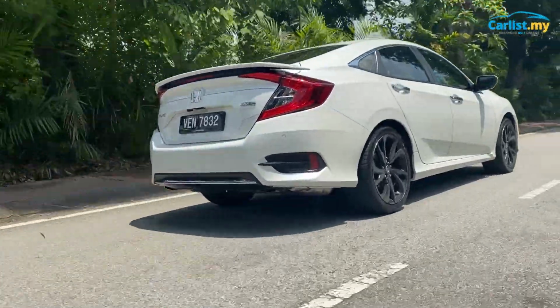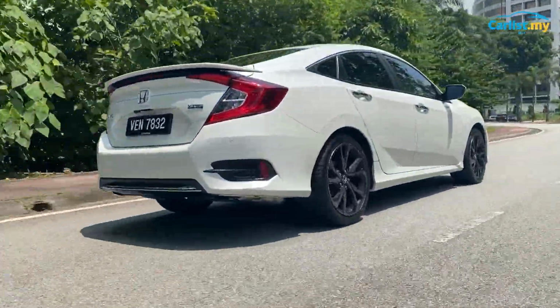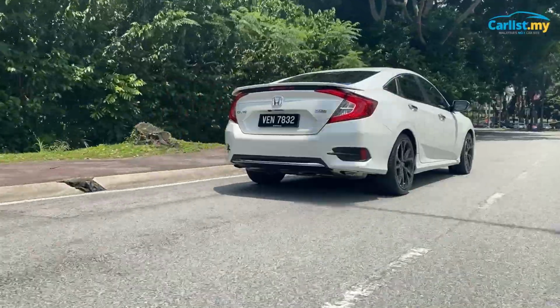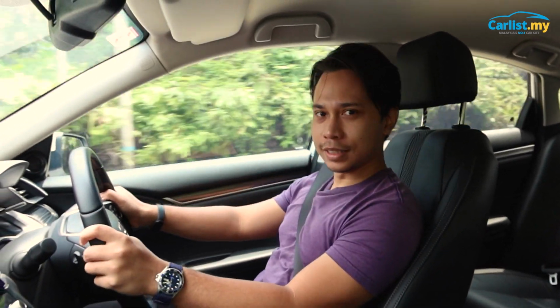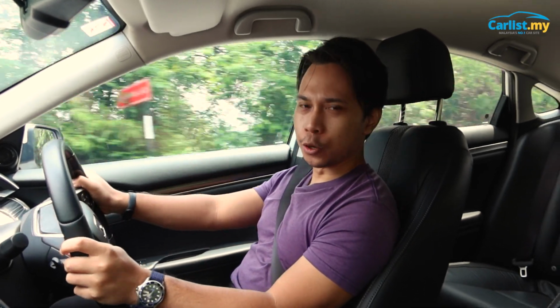Jeez, this thing just grips. Wow. Good move, fitting PS4s. Michelin PS4s. Gives this car a real tenacious front end. Drives good. That's the conclusion, guys. Drives good. I can't say much more than that. Does it drive good? Yes. Does it drive bad? No.